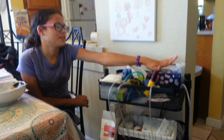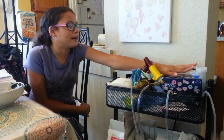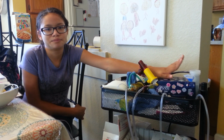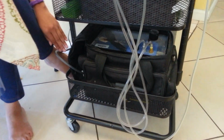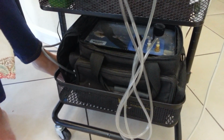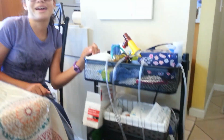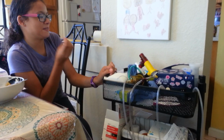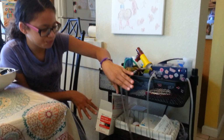It has my nebulizer that I do my Pulmozyme and stuff on, and my, goodness, I forgot what it was called. IPV. I don't remember what that stands for, but that's what we call it, I guess. And all my other medicines.